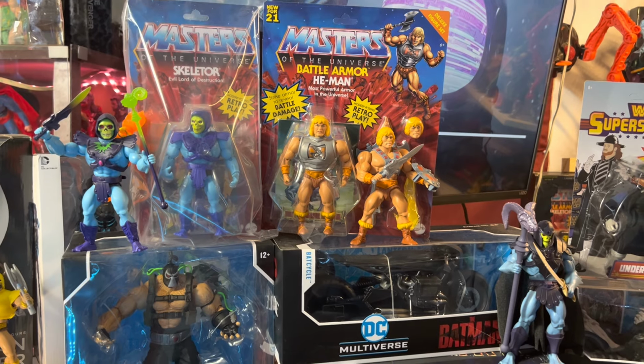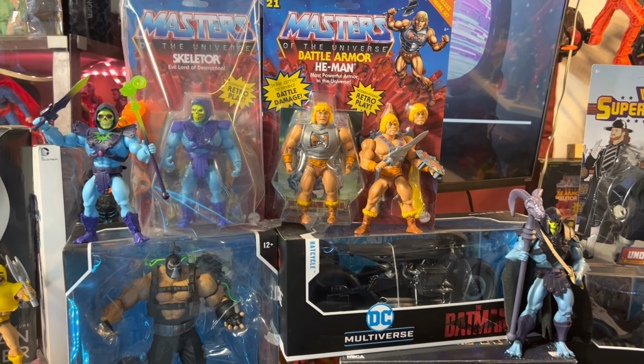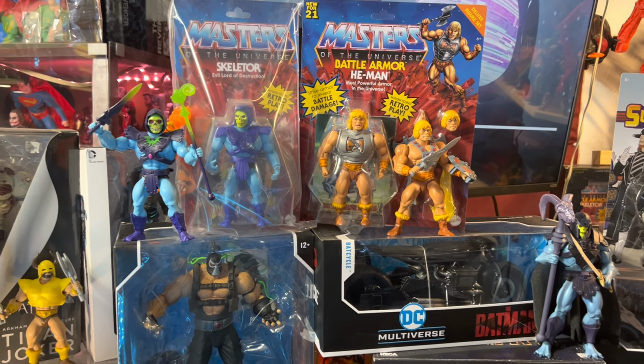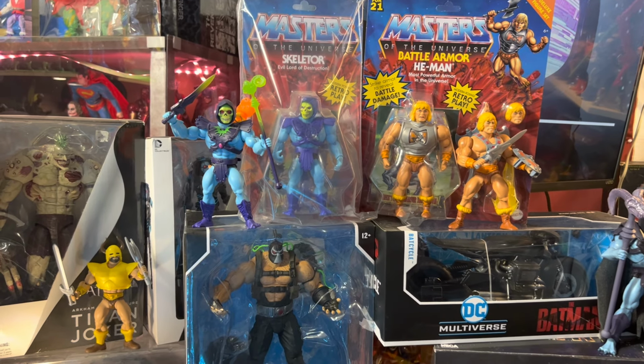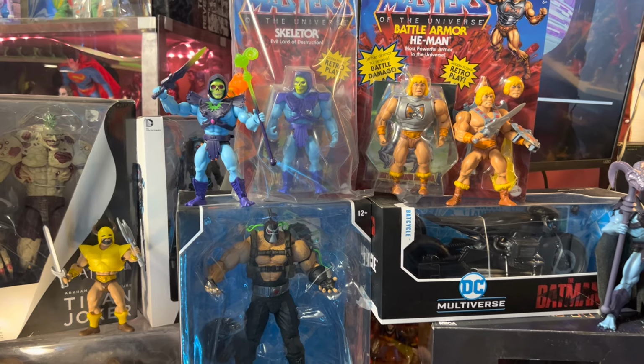And yeah, guys, like I said, it's been really fun collecting these Origins and these Masterverse too. But my strongest line for me in the Masters is my Origins.